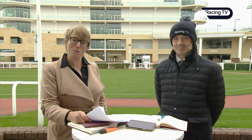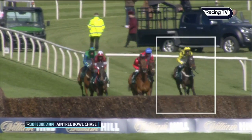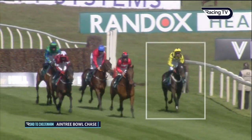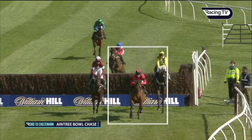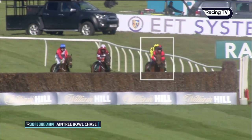Right, let's move on to the Aintree Bowl. This is where Shishkin stepped up to 3 miles and, on Ahoy Senor's home turf, downed him. Yeah, and look, it was a story of Shishkin's year, wasn't it? Down to the first fence, up to 3 miles. He got on the bridle here, whereas he didn't in the Ryanair. 4th last fence, even Ahoy Senor, Shishkin, Pluto in behind, he cried enough really quick.